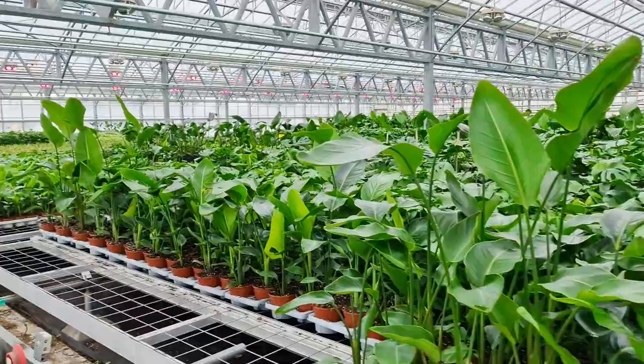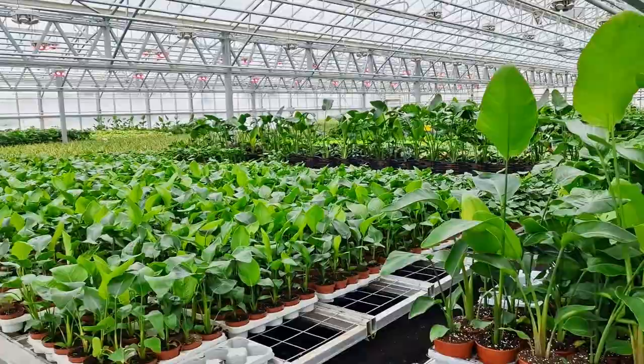Exactly. And I've seen quite a few strelitzias growing in here as well. Those are plants that start in one place and very rarely stay in that one place because they get big quickly. Exactly.